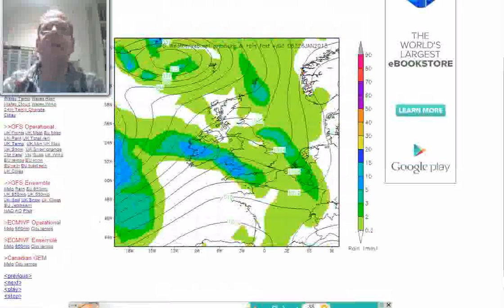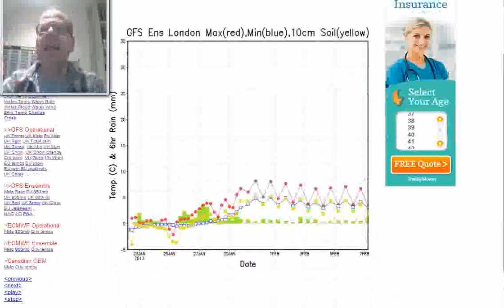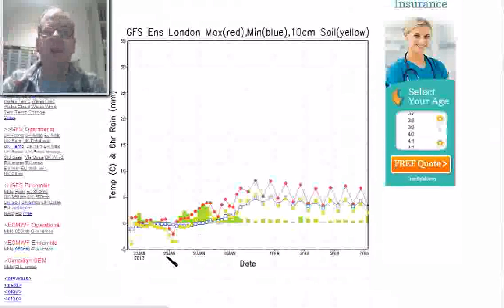And it's just interesting to take a look as well at the ensemble. Look, the ensemble, this is our snow period coming in here. This is Saturday. It lifts the temperatures up as well and then keeps them rising into the middle of next week before pulling them back a little bit during the early part of February. I think these will probably go a little bit lower as that trough swings through.